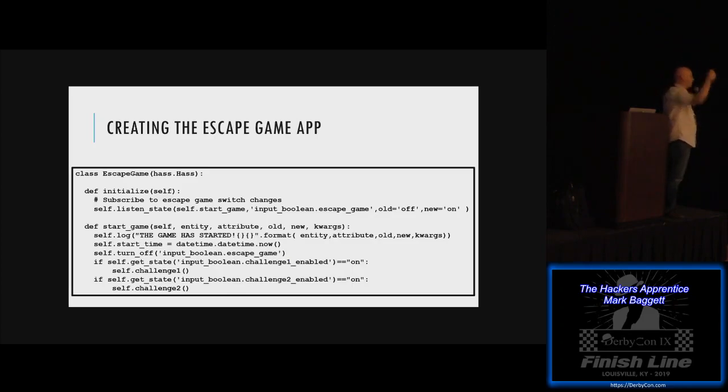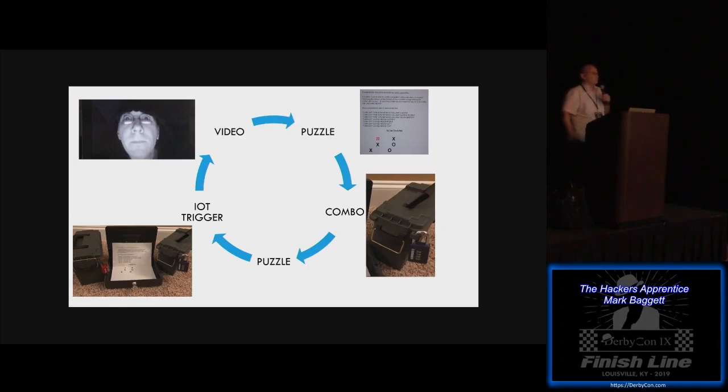And then it starts checking the states of the other switches that I've got defined in there. Is challenge 1 turned on? Is challenge 2 turned on? And if challenge 1 is turned on, then it runs a function called challenge 1. And then it starts going through the code.